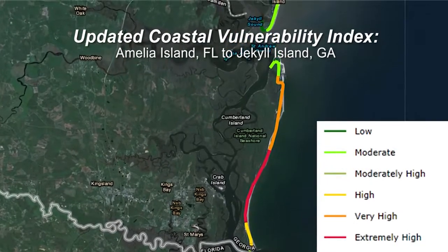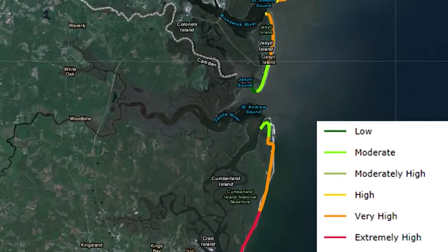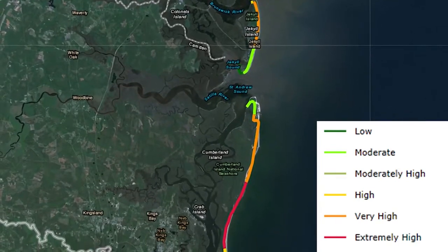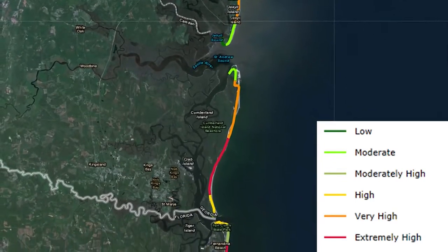We found that certain areas will be a little bit less vulnerable, in that as we increase the global sea level rise rate at that segment, we don't see a significant change in the risk level, whereas at other locations, even with small levels of future sea level rise, we get a large change in the risk level.